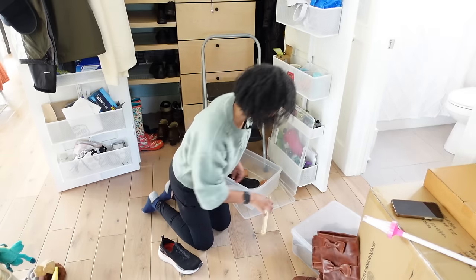This bin is interesting. I'm going to take this out and go through that. Oh my gosh, this is the other half of my Even Up. Oh no. Then I've got this enormous Container Store shopping bag, which is actually super awesome. I'm gonna put this in my car because otherwise it's not gonna do me any good there.